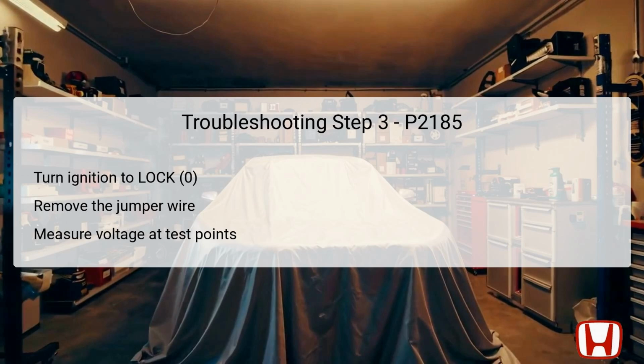Specifically, test point 1 is at the ECT sensor 2 connector, number 2, green wire, and test point 2 is at a solid body ground. The goal is to determine if the voltage is approximately 5.0 V under these conditions. This measurement will indicate whether the TW2 sensor line is functioning correctly or if further investigation is necessary.